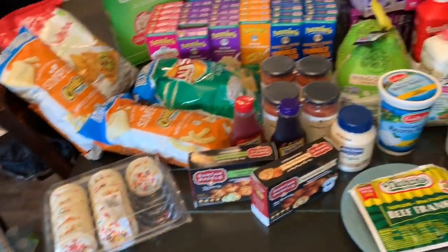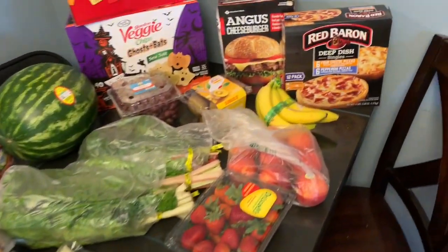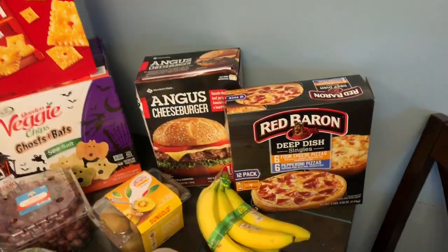But things are going so well that I'm going to reevaluate our entire budget here soon and see about dropping the large weeks down about $100. That'll be $200 a month that we will be saving on groceries because we don't need to spend that much. So let me show you everything I got and we'll run through it. All right, there's a lot of good stuff here. So let's run through and I'll tell you all about it.